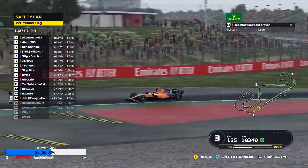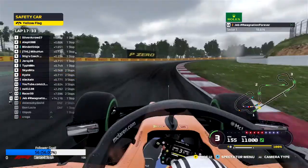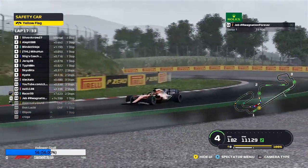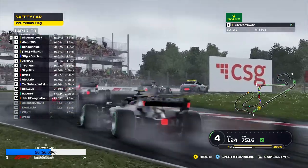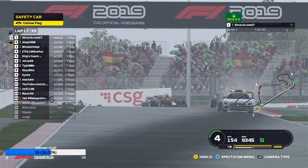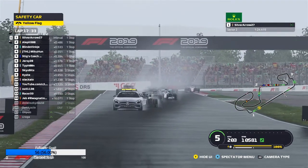It is the McLaren of Jeb, I do believe, going to be holding things up as he is not currently driving that car. As you can see here, he has a damaged front wing and he only has stopped once. The top seven drivers on the grid opting to stay out on the one-stop strategy so far here in Spain, with Skybits, Kist, and that Racing Point guy opting to pit again during safety car conditions.